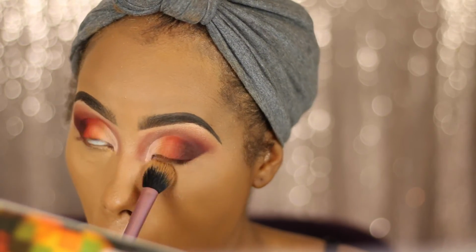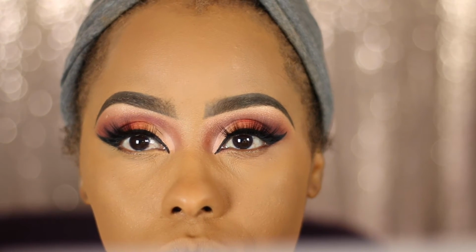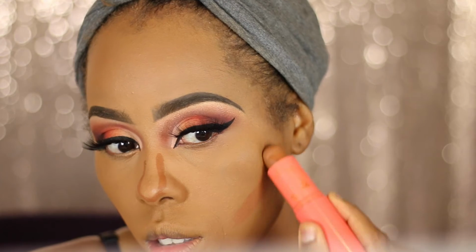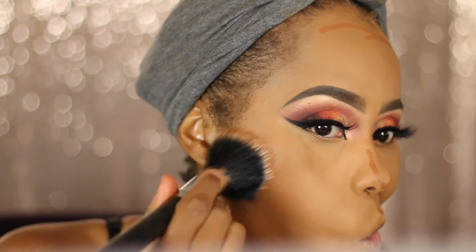And here I am setting my under eye with the same Juvia's Place loose setting powder. And I did apply my eyeliner and eyelashes off of the camera. And here I'm using my Juvia's Place contour shading stick. I believe the color is Audubon. And I'm just outlining the face of my contour. Now using a stippling brush to kind of smooth out or blend out the contour.